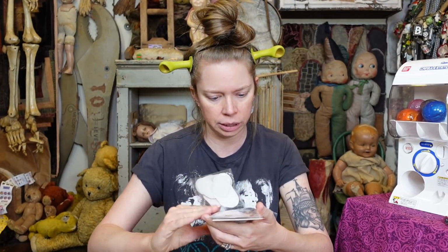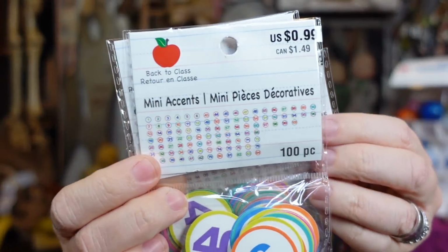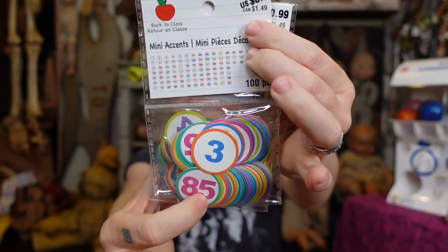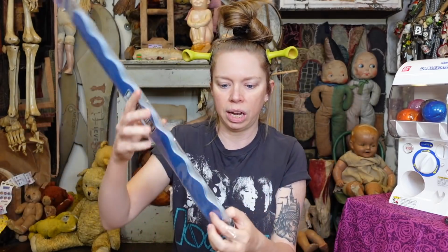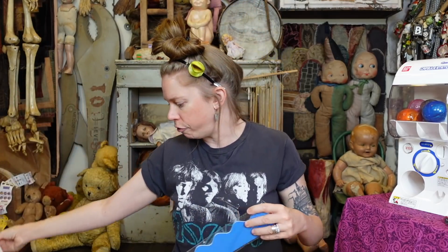This is something called Mini Accents, and this is just the numbers 1 through 100. They're on these little, I don't know why these look like bingo numbers to me. And up next, I just want to see how many packages we get in each of these things. So this looks really fun.